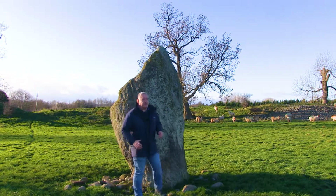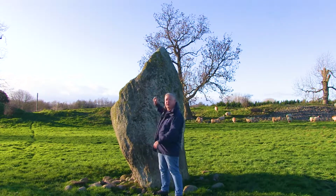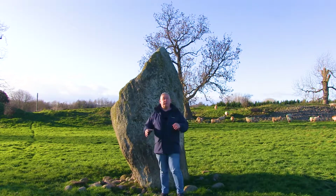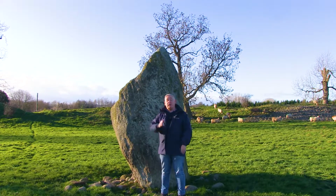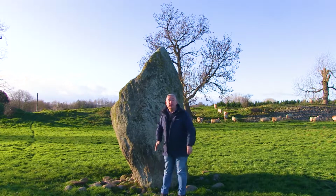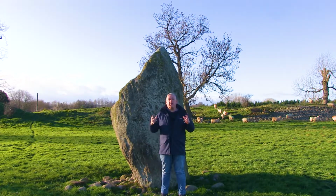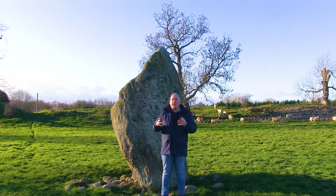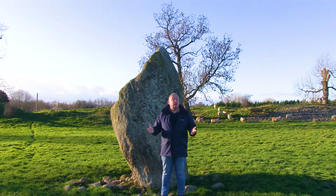So here we are now in the centre of the circle, and we find this one remaining stone of over 9 feet tall. But there used to be actually four stones here in a kind of diamond shape, and they would have marked out the cardinal points. East, obviously, straight through the portal entrance there. And there's a theory also that maybe the shadows from these various stones, for those who could read it, could mark out the time of the year, maybe even act as a clock.